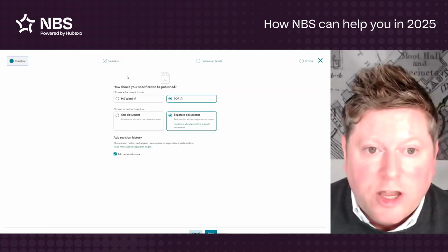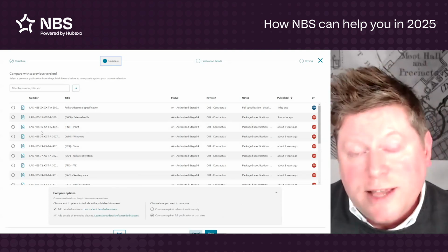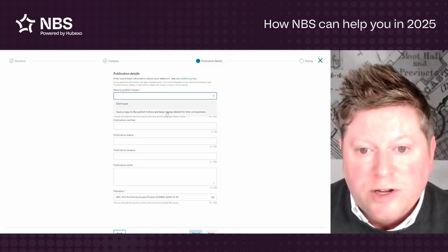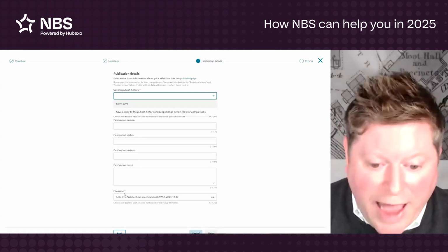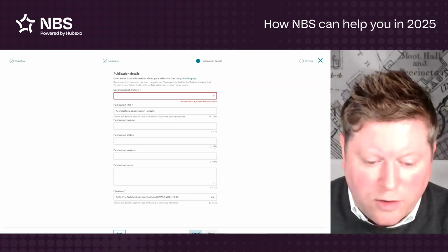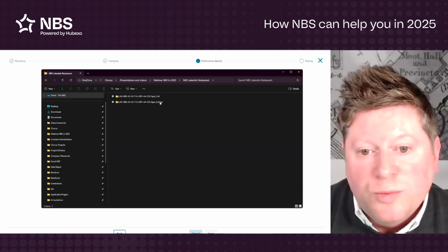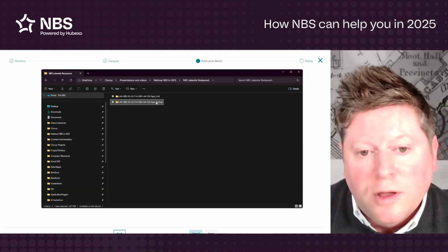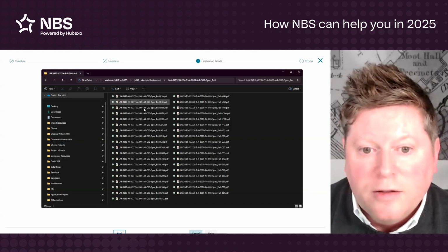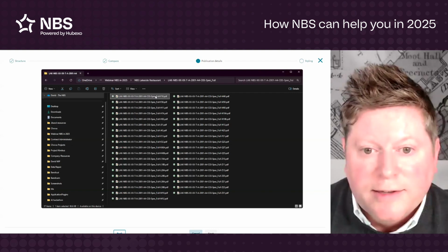Even though you're publishing to separate documents, you can still use the full compare functionality to publish your sections with revisions, and you can save what you're publishing to the history. Let me just show you what that looks like. If we just switch to Windows. When you publish to separate documents, Chorus will produce a zip folder for you. And in the zip folder, you see a file for every section. So there's the F10 section. Let me just show you that.